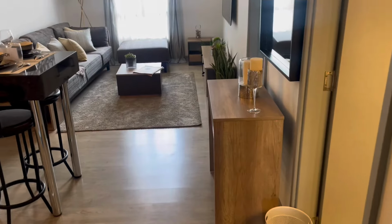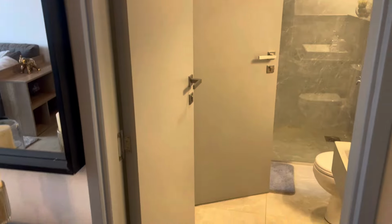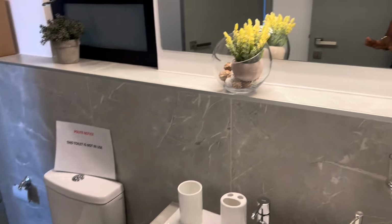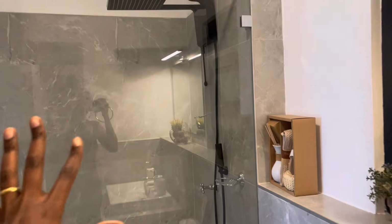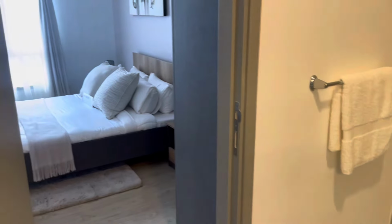So guys, this is now a 2-bedroom, and when you just come to the entrance, immediately on your right there is a toilet and bathroom setup here. Just look at this, enough lighting on the mirror, and then there's a very beautiful sink over here, and then we also have the enclosed shower area. And I feel like this one also has a door here. Apparently I didn't see this. It leads to the bedroom.